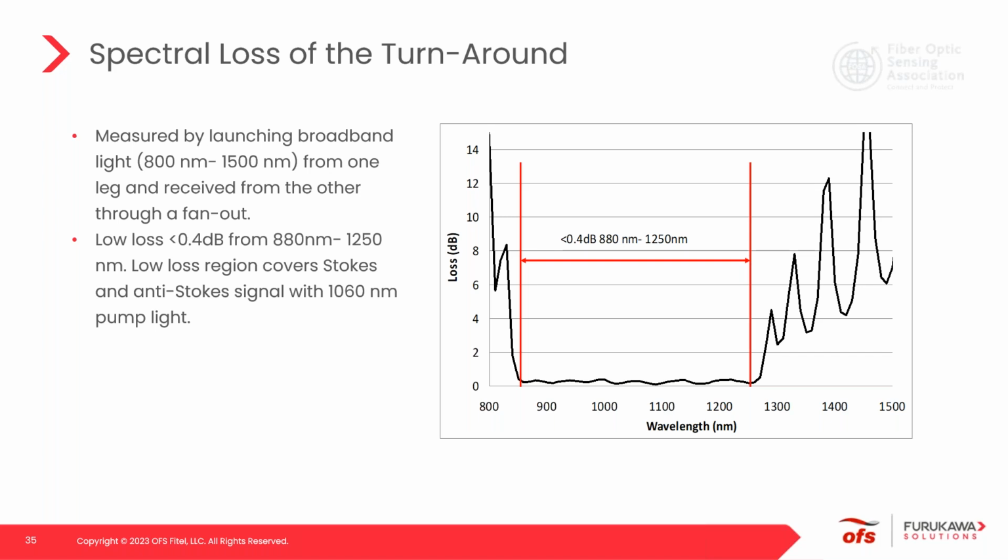Here's a plot of the insertion loss. X-axis is wavelength, y-axis is loss. We can see from 800 nanometer to 1250 nanometer, loss less than 0.4 dB. And this low loss region covers those anti-Stokes signals if we use 1060 nanometer pump light.